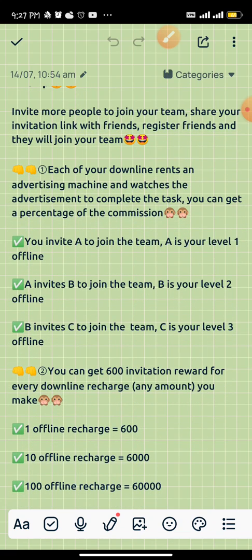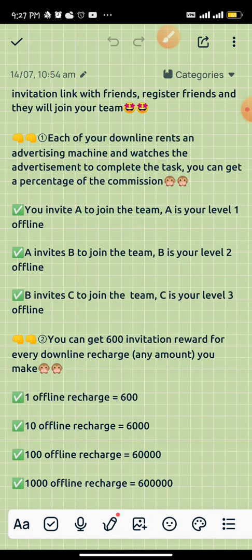It's not compulsory. I'm saying it now. It's not compulsory for you to invite people before you earn, because there's a product. The product is the advertisement machine on Facebook. They are writing advertisements on Facebook. So it is not compulsory for you to earn through the network. But if you do that, you are making extra cash for yourself.